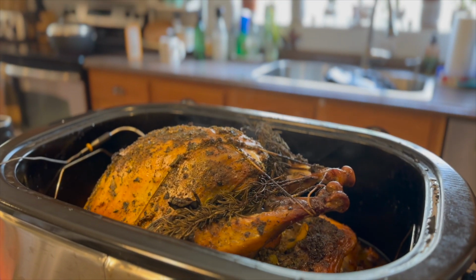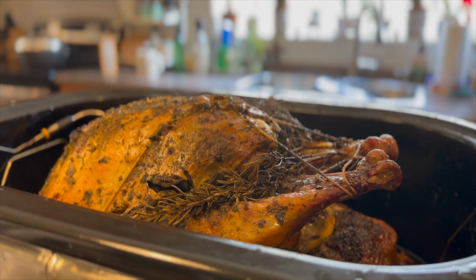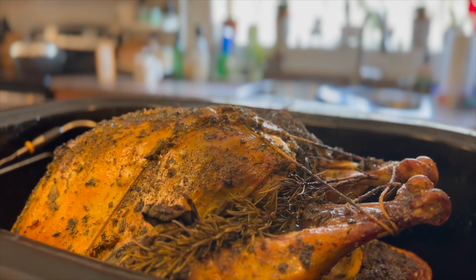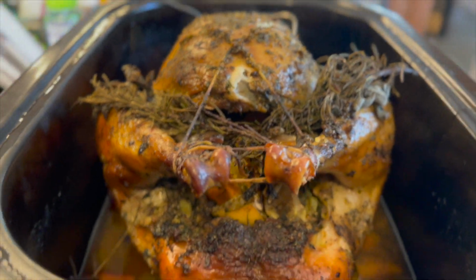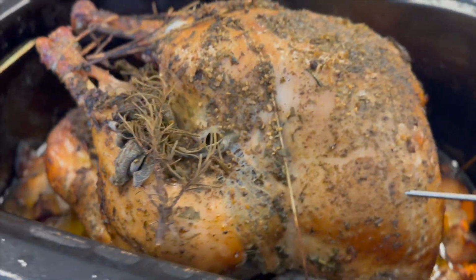Our turkey is done, but shocker, it's done early. Like, for some reason, timing this thing has never worked out for us. But this is a 22-pound turkey. So, you know, it is what it is.